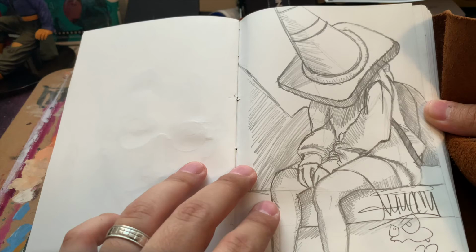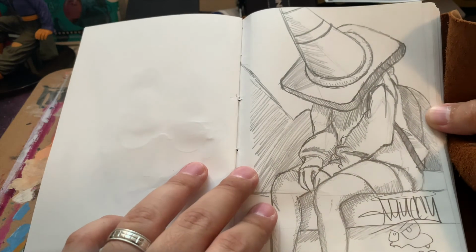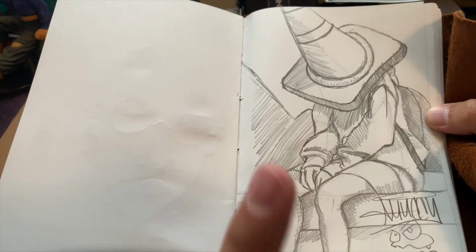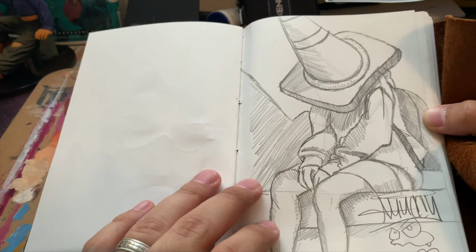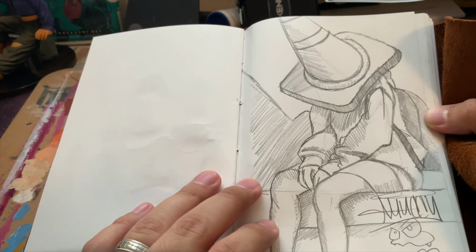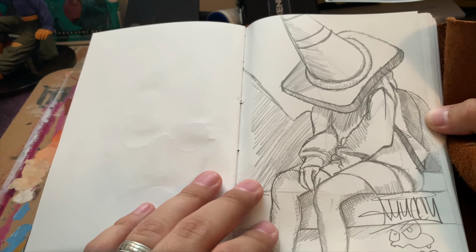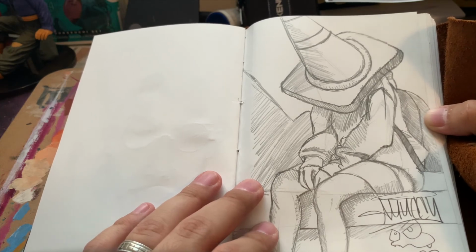Yeah, people seem to like it. Some people were like, oh, I'm excited to see where you take this, and I'm like, sorry to disappoint you. It's not going anywhere. I'm not painting this image. This is just a random sketch of a reference. I don't have any story to tell with the cone head character here.